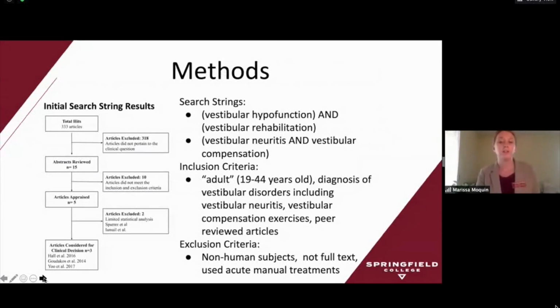The flowchart on the left explains our process of sifting through all of the articles found with our search strings. And that same process was replicated to back reference the Hall Clinical Practice Guideline for vestibular rehabilitation for peripheral vestibular hypofunction. That gave us 1 additional article to add to our clinical decision. All articles that were appraised were done by 2 researchers, and any disagreements were settled by the 3rd. Next slide, please.